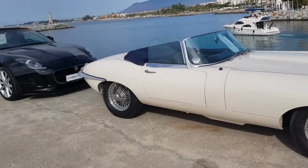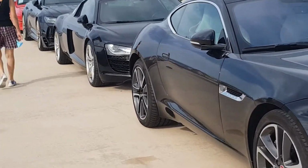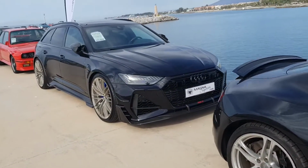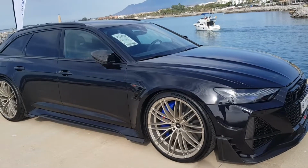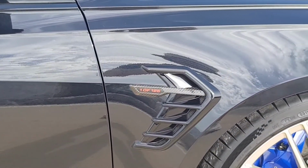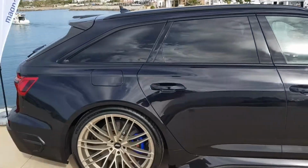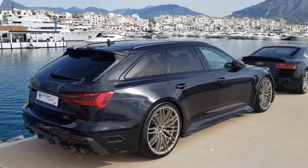Beautiful Jaguar. F-Type. Audi time. Alright. This one is absolutely amazing. RS by ABT. What a machine, what a beast. Nice. Carbon fiber details. Oh my god. Nice machine.